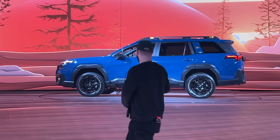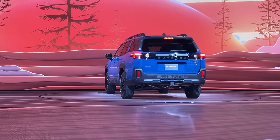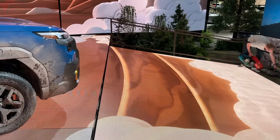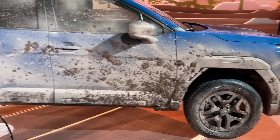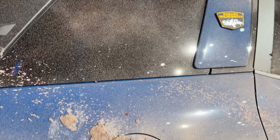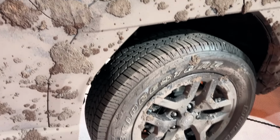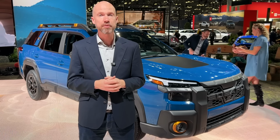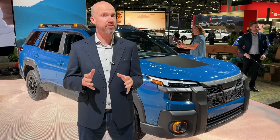Like previous Wilderness Outbacks, this one will only come with the 2.4-liter turbocharged engine, which I think better suits its personality anyway. It will have the dual-mode X-Mode instead of the regular single-mode X-Mode found in other Outbacks, and also comes with grippy all-terrain tires. The Outback gets more ground clearance at 9.5 inches or 241 millimeters, and for the first time ever, it has electronically controlled dampers, which works with X-Mode to provide even more traction in the worst conditions.